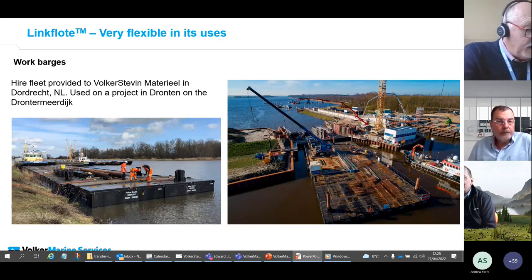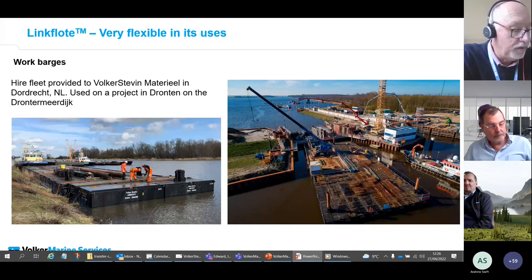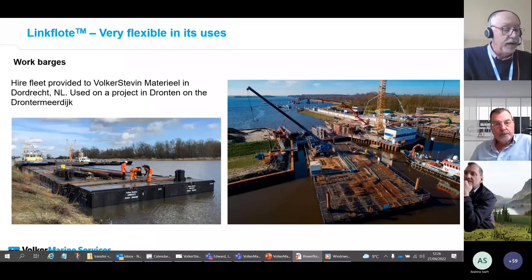We recently supplied a hire fleet of Linkflote pontoons to our sister company in the Netherlands. The Linkflote and Uniflote are widely used across the Netherlands and Belgium, where there are huge fleets in operation. Here you can see our installation team preparing barges for work on the spruce sluice on the Dronten Meer dike, the first project the pontoons were mobilised to when we sent them across to Holland.